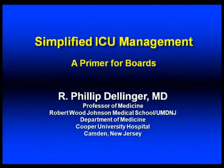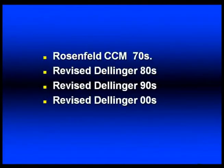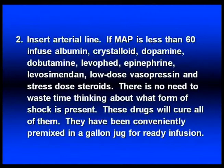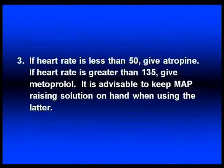Okay. I'm going to finish with simplified ICU management, a primer for the boards. This is something that I have updated over the years from an initial Rosenfeld publication. Intubate and attach the trachea to any ventilator that resembles the front cockpit of a Boeing 777. Adjust respirator so that pH is 7.4, PaCO2 is 40, and PaO2 is 100. Insert arterial line if the MAP is less than 60. Infuse albumin, crystalloid, dopamine, dobutamine, levophed, epinephrine, levosimendan, low-dose vasopressin, and stress-dose steroids. There's no need to waste time thinking about what form of shock is present. These drugs will cure all of them. They have been conveniently premixed in a gallon jug for ready infusion.